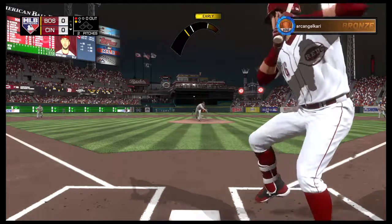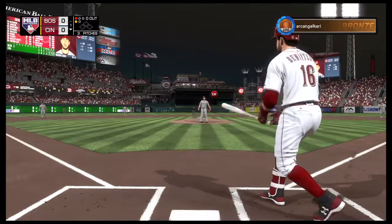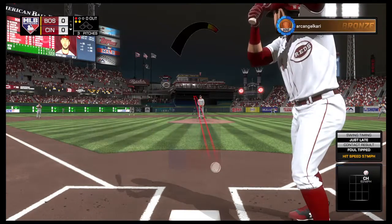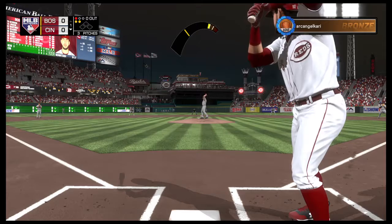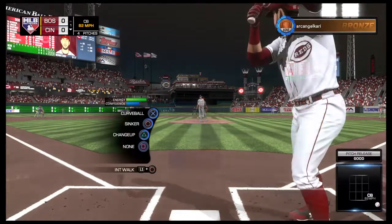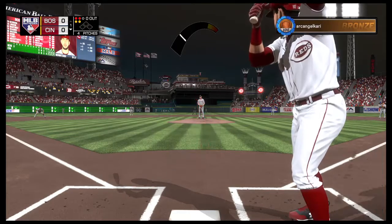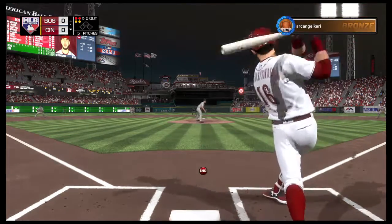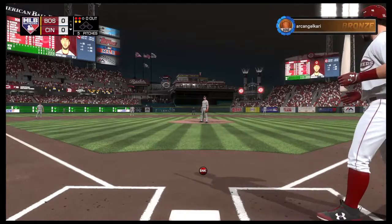You're not going to get many balls right in the wheelhouse from a top-level arm like this. Tell you what, that was a nice swing after the sequence. Following a fastball to get a changeup and you foul it off. Pretty good approach. Look out. That one almost got away from him. 2-2 now. Here it comes. And a good spot for that pitch as it's chopped foul.